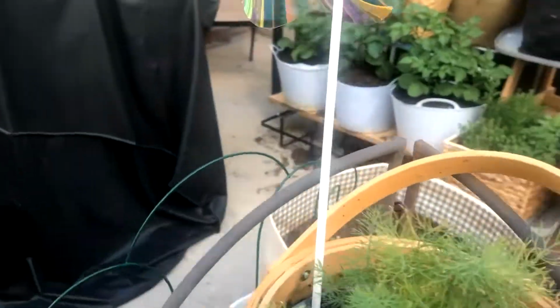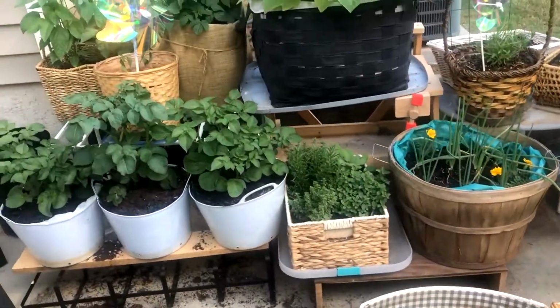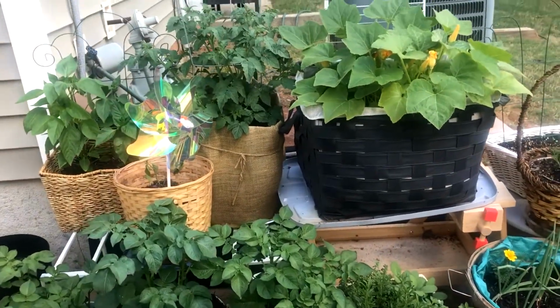Just wanted to give you a quick little tour of it and show you how well it's taken off.